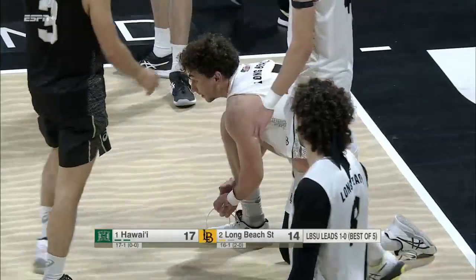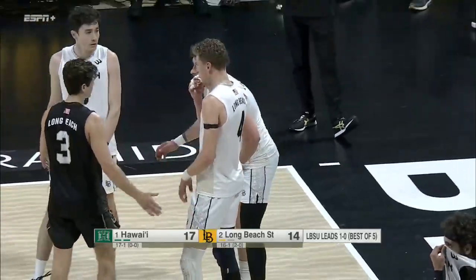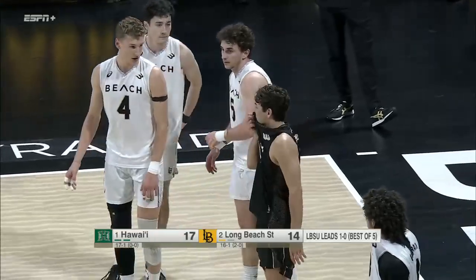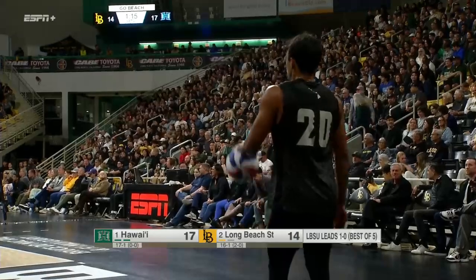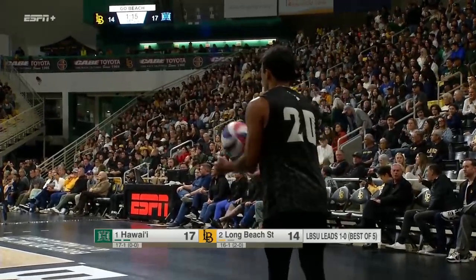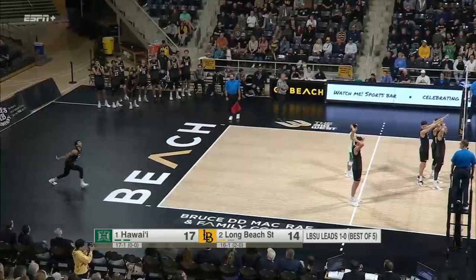In a match like this, it is no surprise that at least one of the players is playing out of their shoes in this one. And with standing room only, they're definitely giving the fans a show tonight. All right, a redo with Thim. Back to serve again, Hawaii up by 3.